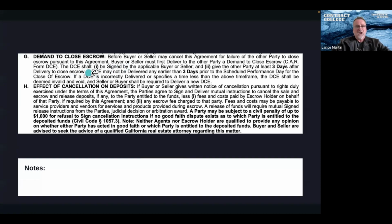So that's laid out in here. A demand to close escrow may not be delivered any earlier than 3 days prior to the scheduled performance date. So the scheduled performance date basically is the close of escrow. Okay. And then you basically got to give them 3 days after that. So just remember the 3 and 3, and then you're going to be good.